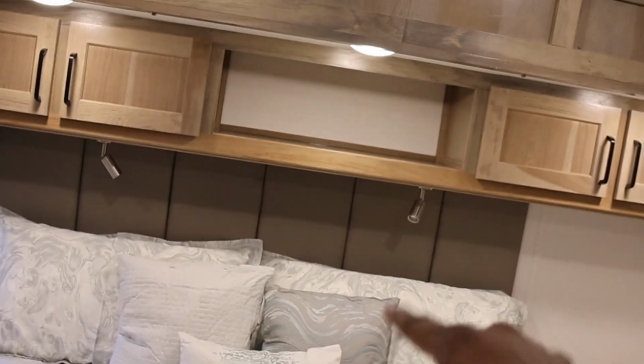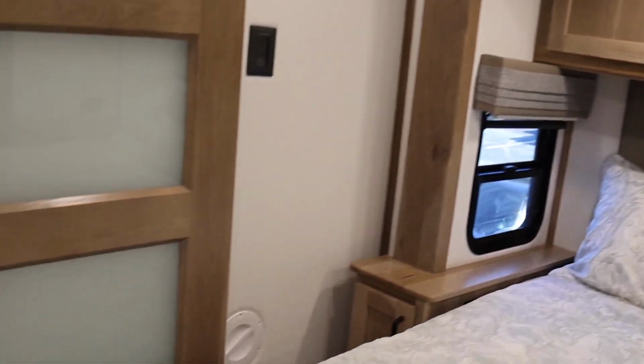Tons of storage. Yeah, Luxe has always been a great brand, and I feel like they're starting to reinvent the wheel with these new floor plans. Light sconces right down below there. Then you have a power outlet. You have a smaller nightstand on this side with some storage. They provide that in command on both sides. And then here's the main panel.